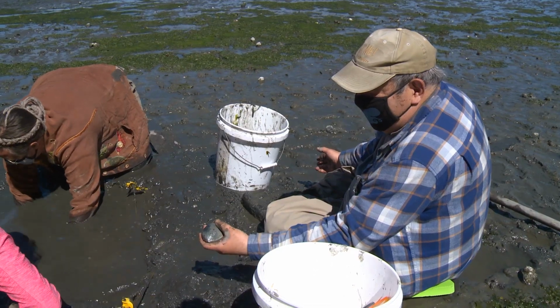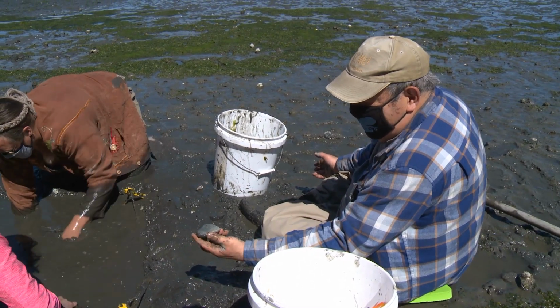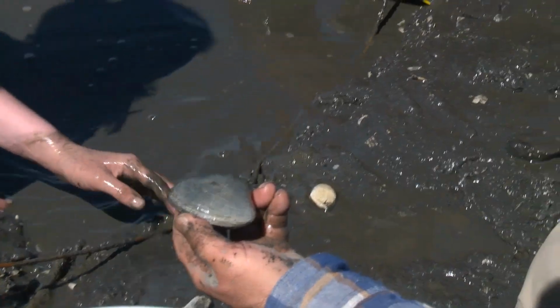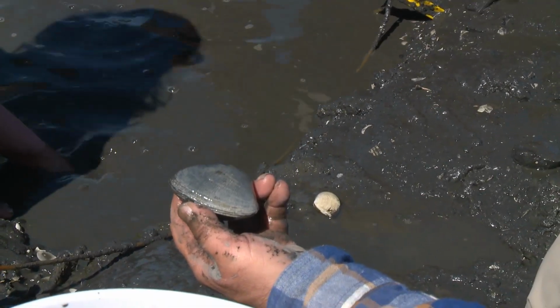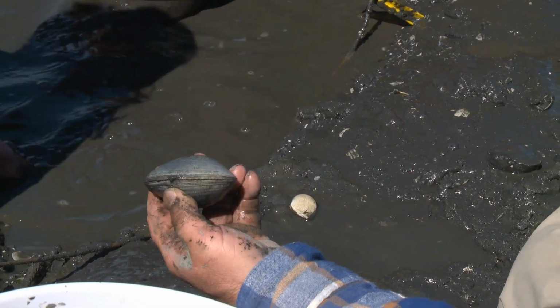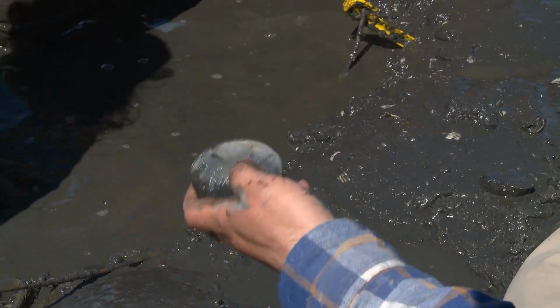So it grew very rapidly for 6 to 10 years, and then the last 5 or 6 years, it's been growing very slowly. So we'll take a closer look at our data when we're done, but one of the questions that we're asking ourselves is, are there too many clams on this beach? Too few? Clams like these give us the answer.